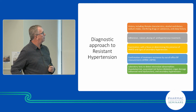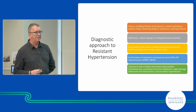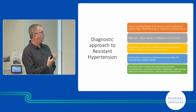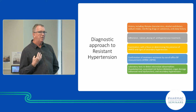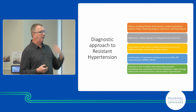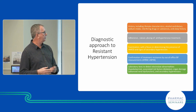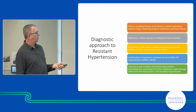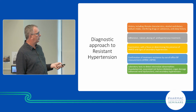So again, diagnostic approach to someone you're seeing who may have resistant hypertension. Take a good history: other drugs, sleep history, adherence, the pattern of medications that they're actually on, the dosing of the antihypertensive medications. Consider end organ effect from hypertension, confirmation with ambulatory or home blood pressure monitoring. And again, look at these. These are important blood tests: renal function, electrolyte status, think about diabetes, and secondary hypertension.